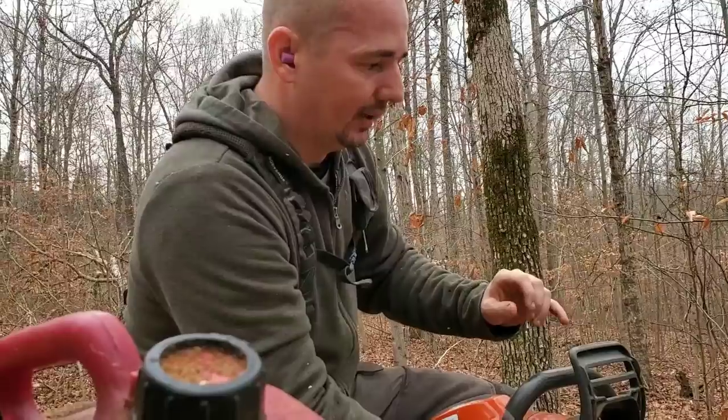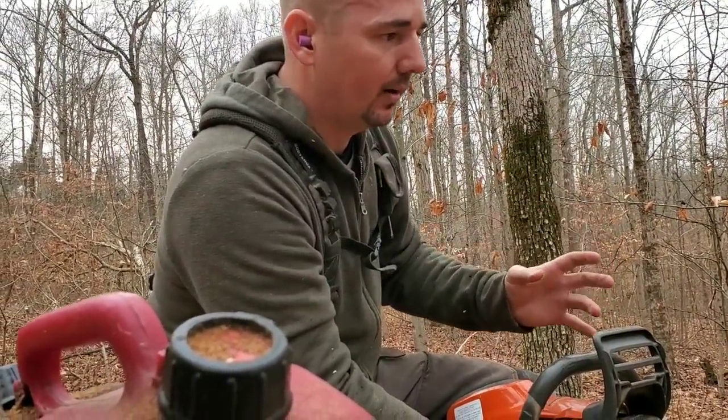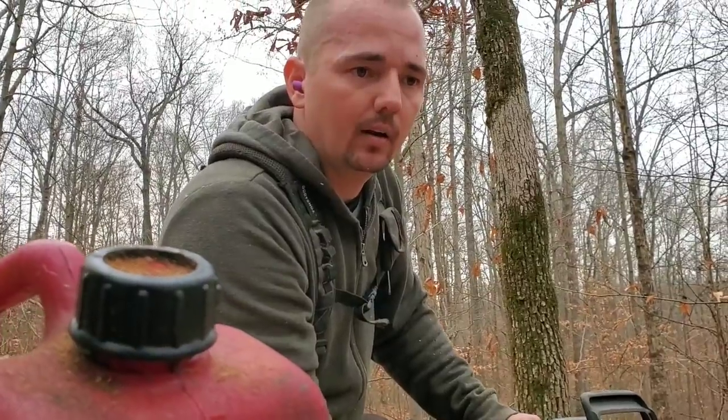It's ran off of race fuel. It's ran off 110 octane race fuel. It's ran off of 93. It's ran off of ethanol free. It's run off of 87. It's running on 87 octane right now.